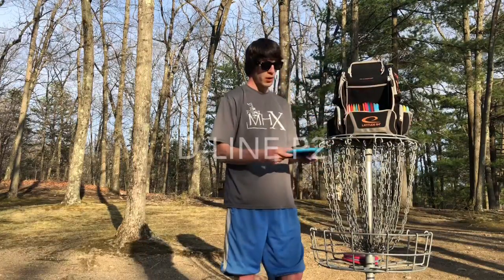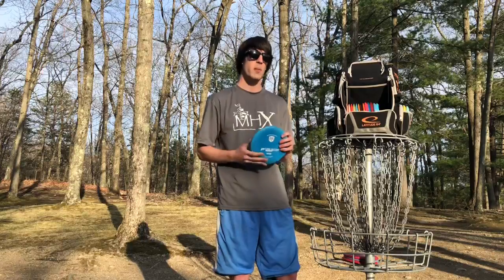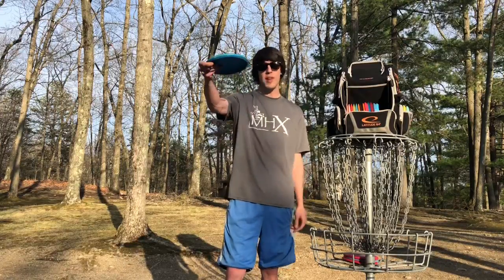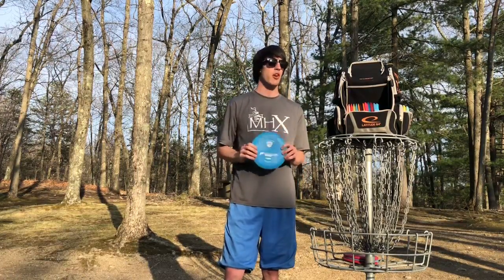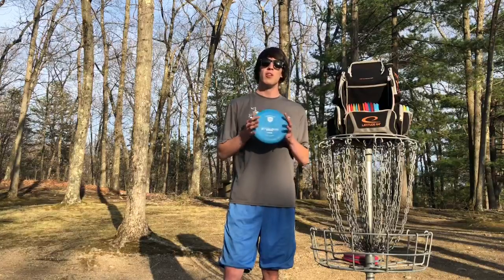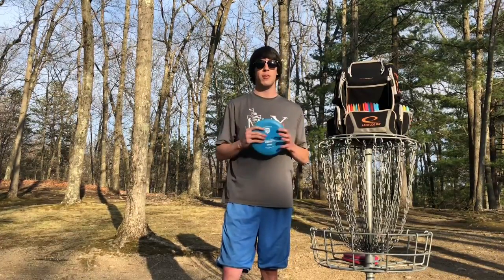On to my next throwing putter, the D-Line P2. Normally I have the Psycho P2 in my bag, but I kind of misplaced it, so this one's brand new. It's a little more stable than the Psycho P2, but it'll hold dead straight for a long time and then it'll kind of fade. There really isn't that much turn in the P2 as compared to the P1X, so I like throwing this one for more straight shots, more shots that I know I need to fade at the end, but I really have been liking throwing the P2 off the tee.